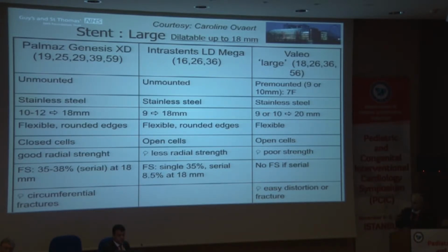The LD Mega, not the LD Max, but the LD Mega comes in these lengths, unmounted again, stainless steel. Nominal diameter is 9. You can dilate them up to 18 millimeters. They're flexible, open cells. Because of their design, there's slightly less radial strength than the Genesis, and shortening still occurs at the larger diameters. If you inflate from 9 to 18 in one attempt, there will be shortening of 35%. But if you serially dilate, so over a sequential dilatation up to 18 millimeters, then the shortening is much less. It's less than 10%. So if you're trying to put an LD Mega in, you want to dilate it immediately. Now, remember, it will shorten quite a lot. If you dilate over a period of years, then there will be very little shortening.